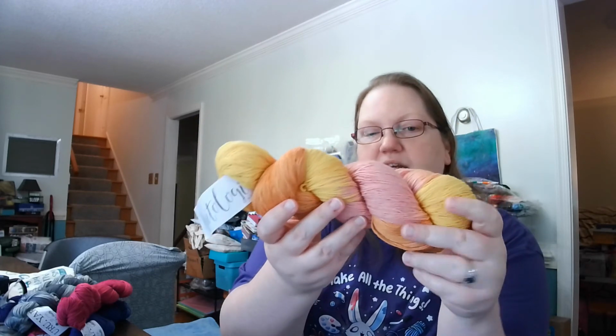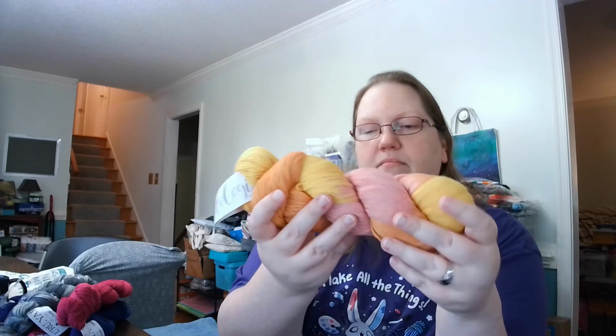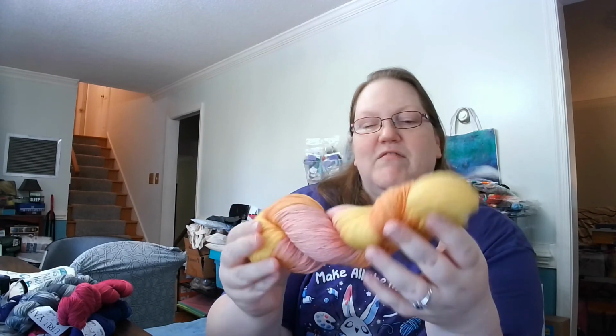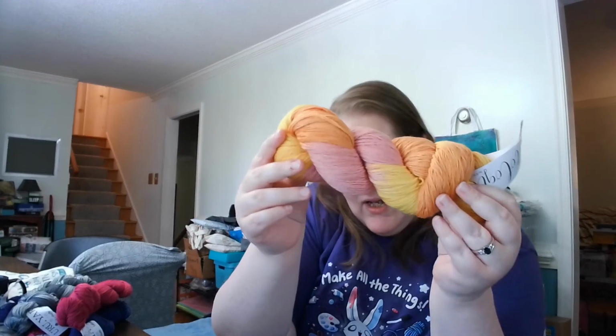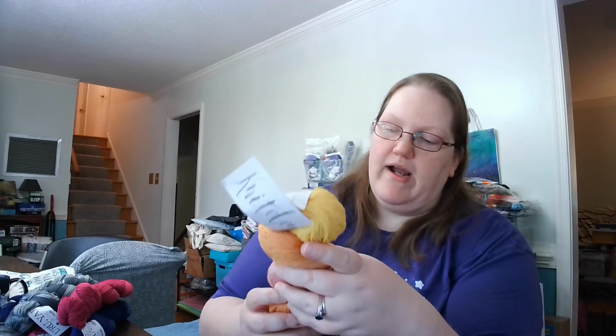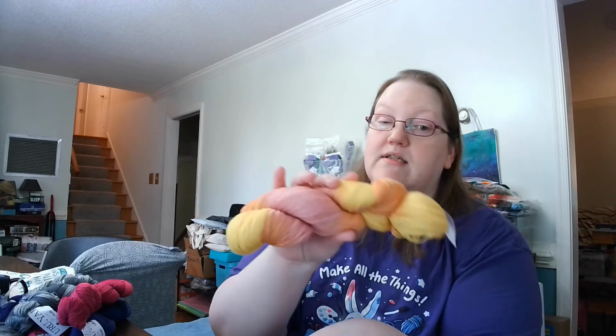And I've been looking at it a while for sock yarn, but because I'm struggling so much with my one sock, I haven't been willing to buy it, but like I said, it was super cheap. I've been looking at it for a while, and I was like, that'll make a cute pair of socks. And even if I don't wear them myself, I'm sure I have friends who would enjoy socks in this color.